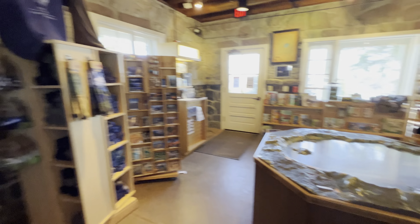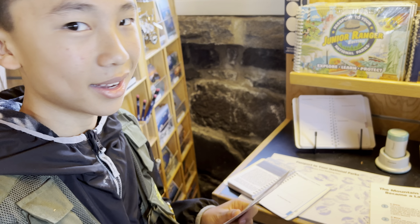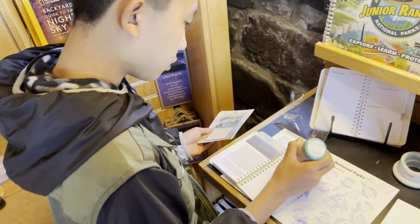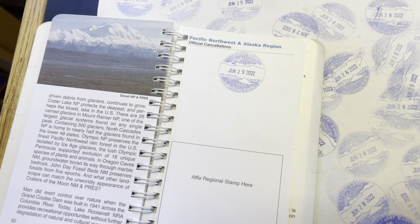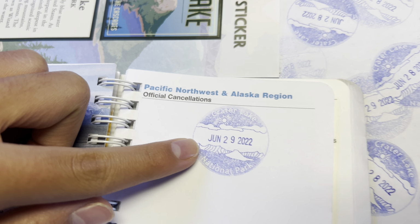I'm gonna put a stamp and sticker of Crater Lake in my National Park passport. And we've never used this region before, the Pacific Northwest and Alaska region. This is a unique stamp because it has the lake and Wizard Island. Most of them, like, see how Joshua Tree's is all boring? But then over here, you got the lake and the Wizard Island.